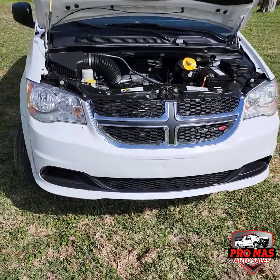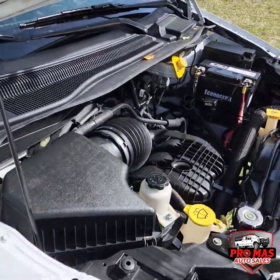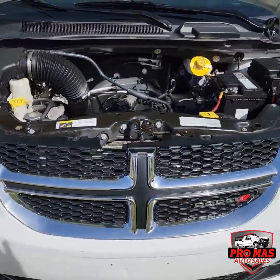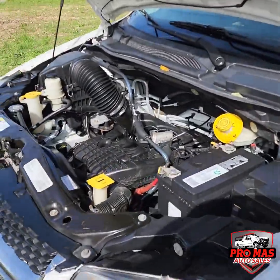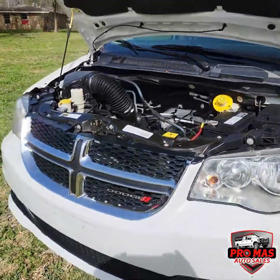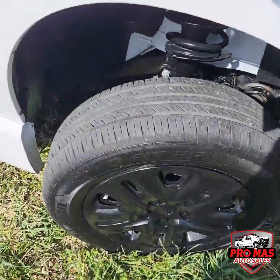Okay guys, let's check out the engine. 3.6, 6-cylinder. Got great tires all the way around, lots of good tread, as you can see guys.